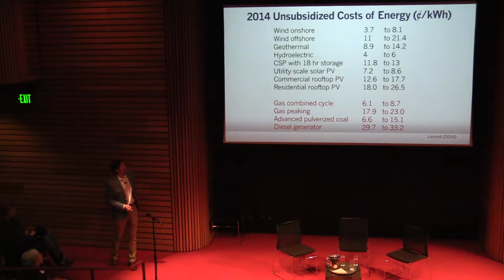Now, these are the costs of wind. Right now, wind is the cheapest form of electricity in the U.S. by far, at 3.7 cents per kilowatt hour unsubsidized, mostly due to Great Plains wind. That compares to gas combined cycle, 6.1 cents to 8 cents a kilowatt hour. Utility scale solar is close to natural gas at 7 to 8 cents per kilowatt hour, but in some places it's actually 5 to 6. Anyway, the point is that wind and solar are very cost competitive on the large scale right now with gas.